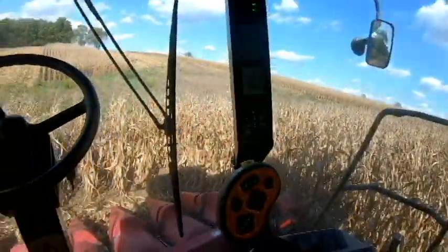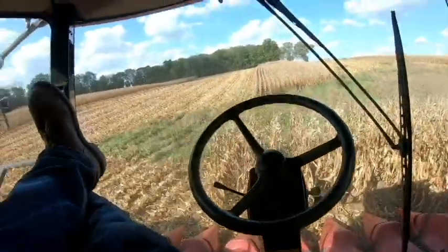Guys, we've had a couple days of rain and we weren't getting anywhere on beans. They just weren't quite drying. So we switched over and we're shelling corn today.